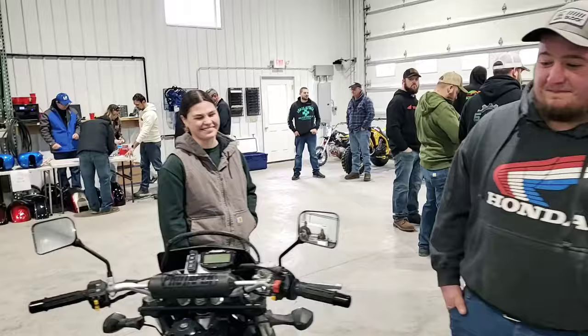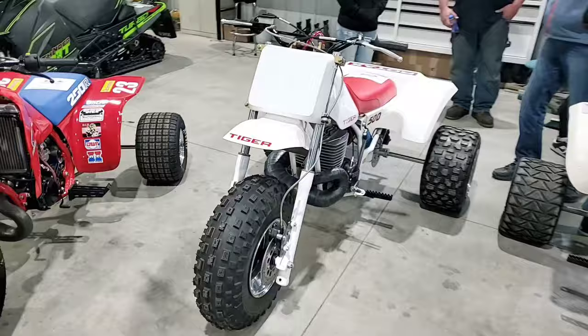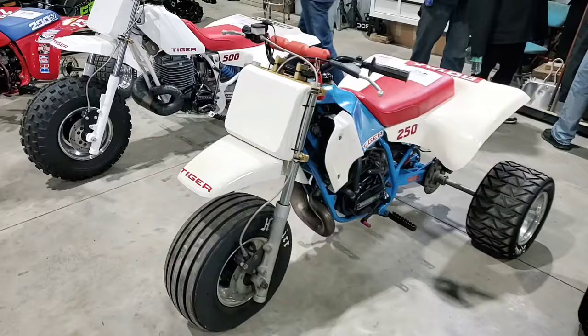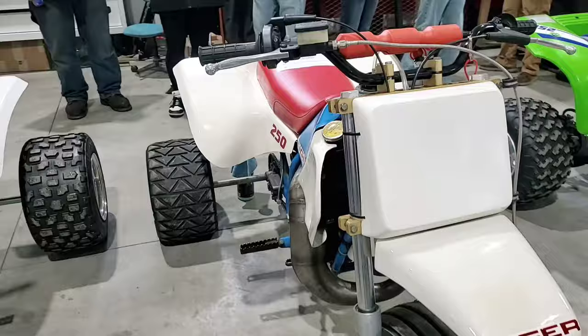Over here, we got some run-of-the-mill three-wheelers. You know, stuff you see around everywhere. Tiger 500, you know. They made dozens of these, right? Or a dozen. This is the most original Tiger 250 you're ever going to see. One of one with dual radiators.